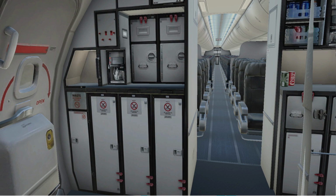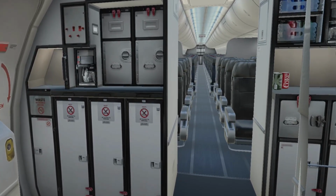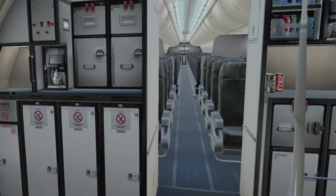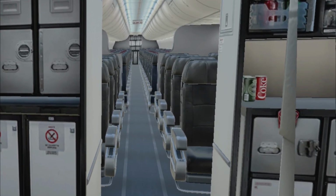But as you can see, they've got the coffee percolator there. Someone left their Coke and their Sprite can there to be cleaned up, but it's all looking clean, all looking very tidy, ready for our flight today.